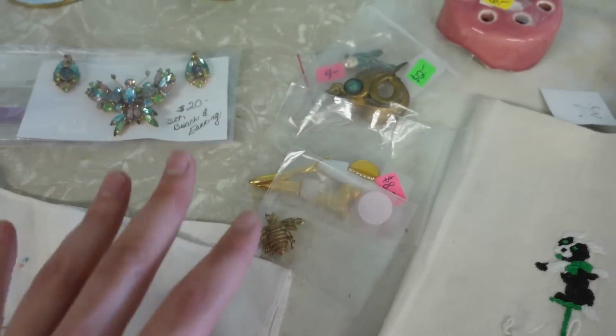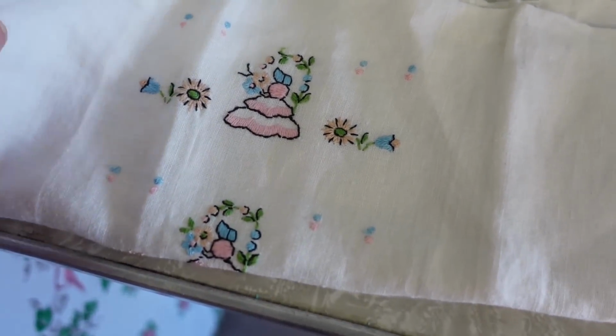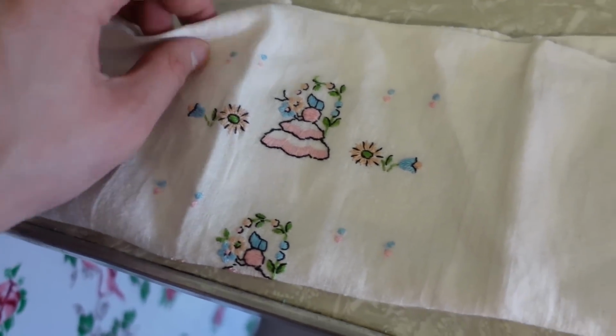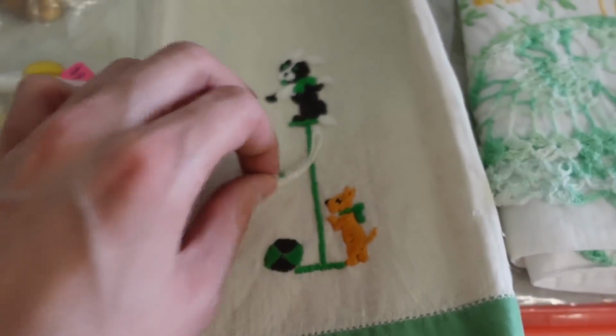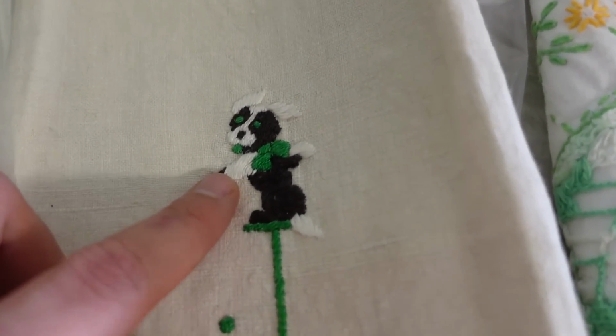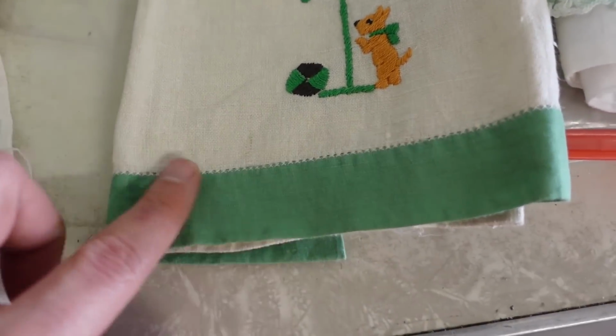So that's the jewelry. I got some fabric from them as well. This little lady in her dress, I paid $3 for that. It's just a nice little towel, but I like the colors. This one here was also $3. It has the dog and then the other dog, and they're playing. Nice little towel with the green.